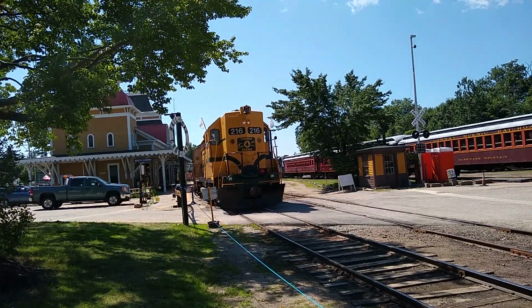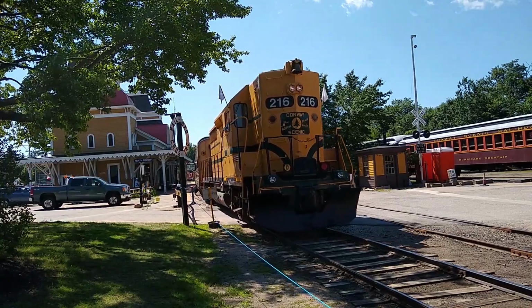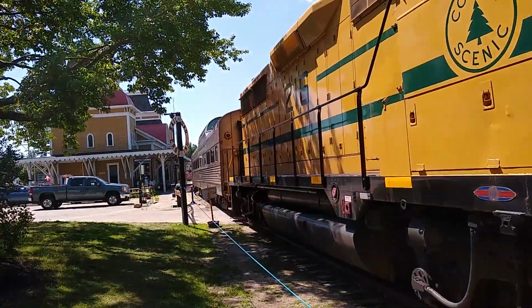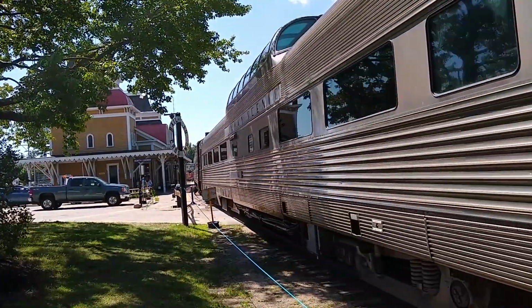About 5 minutes after arriving in North Conway, the Valley train consist that was used at the beginning of the day is now moved a little bit farther down the tracks so that the second Conway consist with GP9 1751 can move into the platform and pick up its passengers.